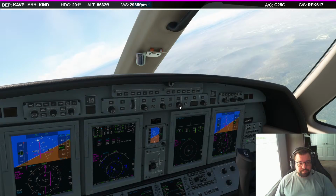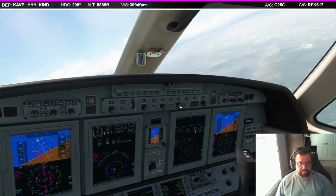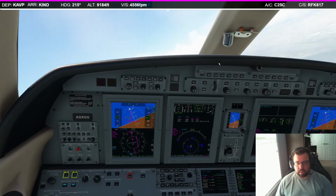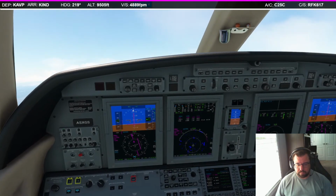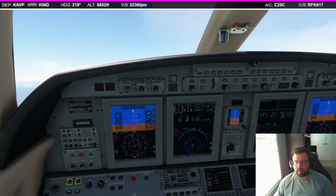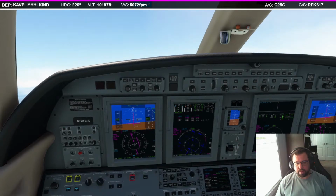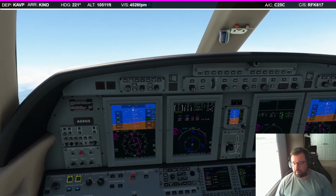For the LVZ transition. Throttle back into it. Back into climb mode. Confirm flaps are up.